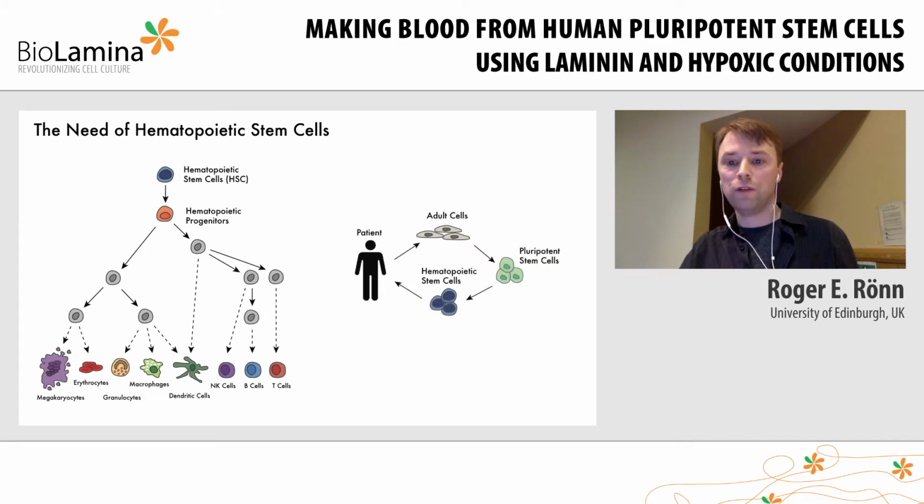But if we could figure out a way to artificially generate new HSCs in the laboratory, potentially making HSCs using the patient's own cells, we would be able to circumvent all these problems and significantly improve how we treat blood disease. And that is pretty much what I am trying to do. I am trying to find a way to use stem cells that have the capacity to form all the cells and tissues in the body, that is pluripotent stem cells, and instruct them so that they form new HSCs similar to what happens naturally inside the body during our embryonic development.